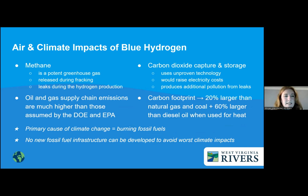The first impact we want to discuss today around blue hydrogen is the air and climate impacts. First and foremost, we have concerns about methane, which is a potent greenhouse gas. Methane is released during fracking, and it can also leak during the hydrogen process. We know from research by the Environmental Defense Fund that oil and gas supply chain emissions of methane are much higher than those assumed by the Department of Energy or the EPA. In fact, oil and gas systems across the country are estimated to produce 60% more methane than the EPA's currently published estimates.